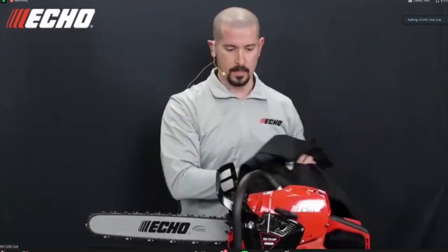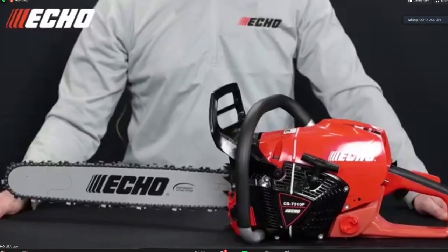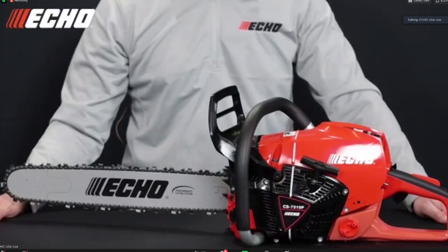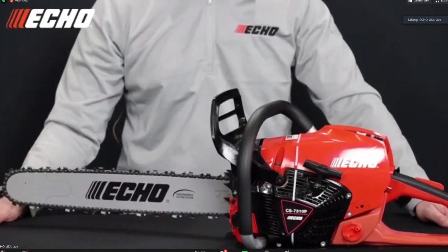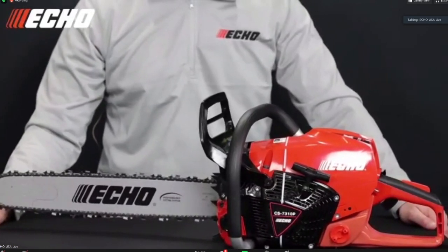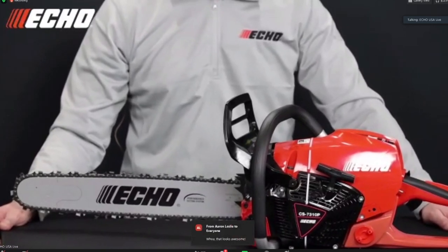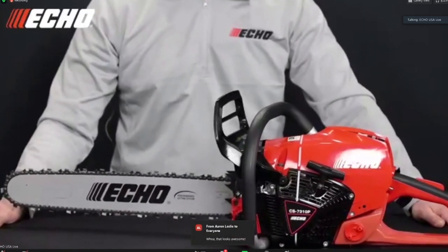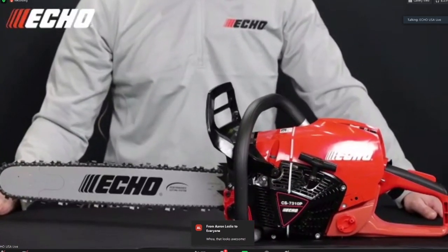Now it's time to do that in the big chainsaw category, introducing the highly anticipated CS7310P. The CS7310P is Echo's most powerful chainsaw ever sold in the North American market. Its 73.5cc professional grade two-stroke engine cranks out 13% more power than the model it replaces, the CS800P, and it provides the best horsepower to dollars ratio in its class. The 7310P makes extensive use of magnesium for the body to keep the weight as light as possible. It's a great choice for a commercial arborist or logger looking for a powerful, durable saw.